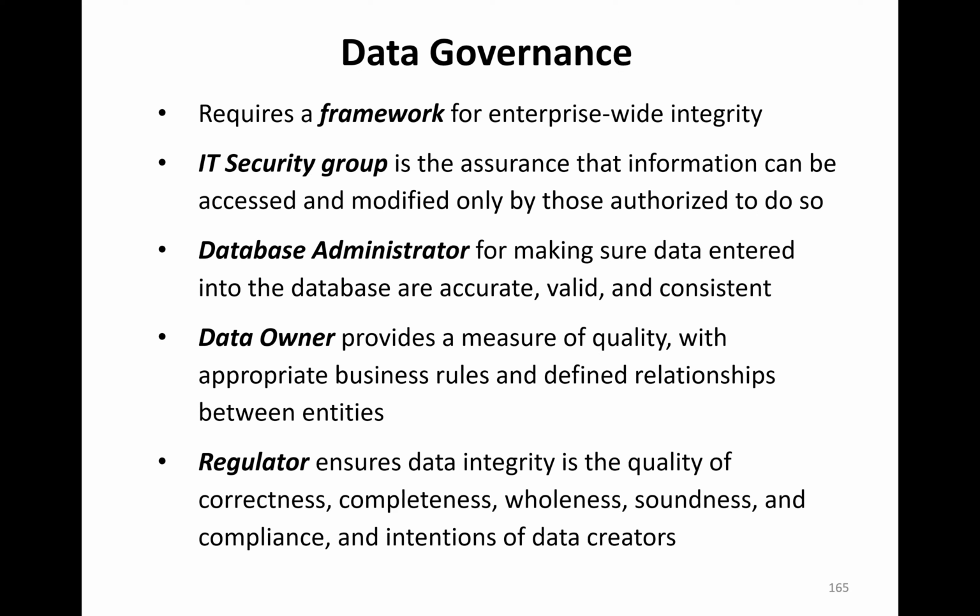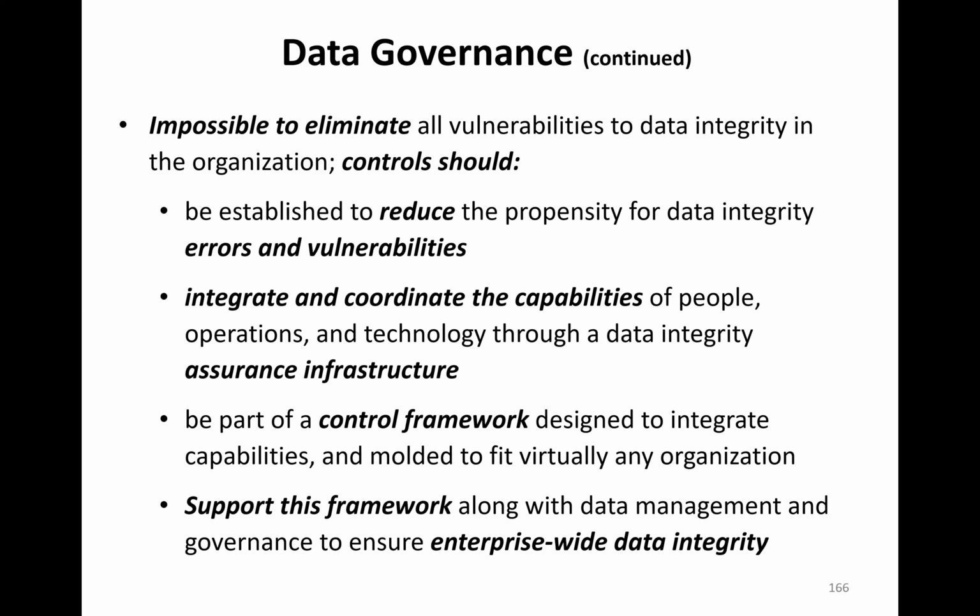Requires a framework for enterprise-wide integrity. You typically would have an IT security group, a database administrator, a data owner, and a regulator, ensuring data integrity is met. You can't eliminate all vulnerabilities to data integrity, but your controls should be established to reduce propensity for data integrity errors and vulnerabilities. It also should integrate and coordinate the capabilities of people through a data integrity assurance infrastructure.